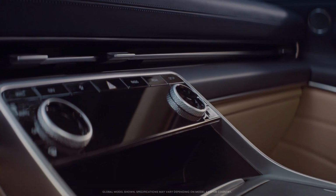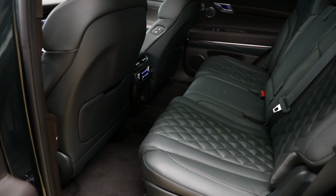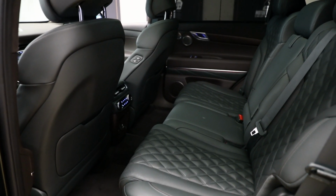It's really, really nice. And now we find ourselves in the Genesis GV80's rear seat, or in this case, the middle. If you pick the 4-cylinder engine, you get 2 rows of seats. If you pick the V6, like this one we're sitting in, you actually get 3. It's very roomy back here. I love the little touches in this interior.